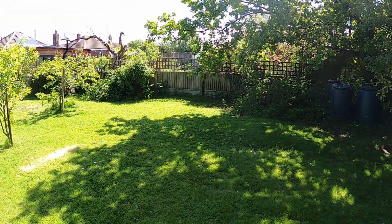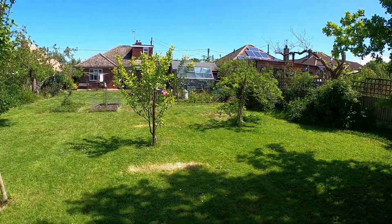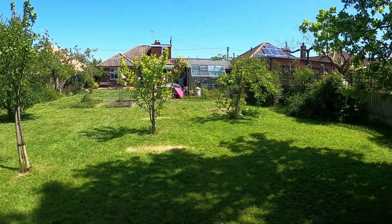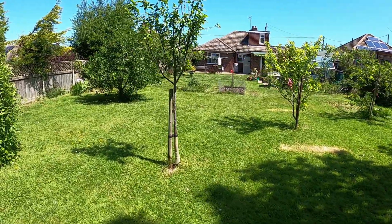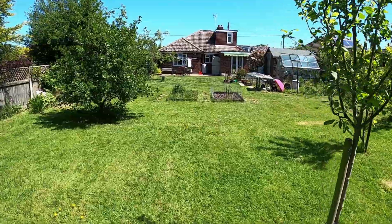It's detached. You've got plenty of parking at the front, and you do have the detached garage as well. Now, a real bonus with this property is there is no forward chain with it, so the property is ready to go. If you're looking to settle in this sort of location, this property is going to give you a really wonderful opportunity to just move in straight away and do what you'd like to do.